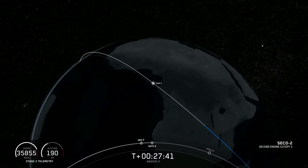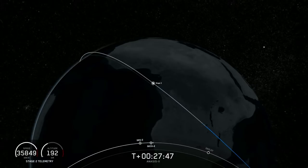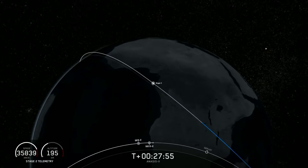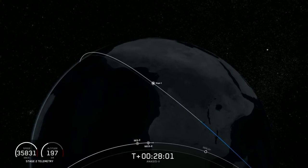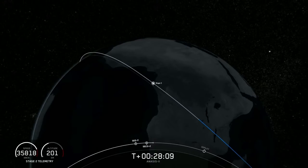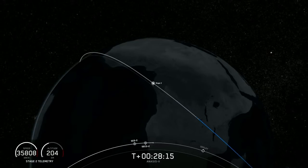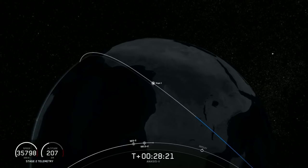SECO-2, confirming the second stage engine cutoff number 2. Now we're going to wait and listen for guidance to tell us how the orbit looks. And we haven't heard the guidance engineer call out, but looking at the data plots that we've got from vehicle telemetry, we've got a nominal orbit.